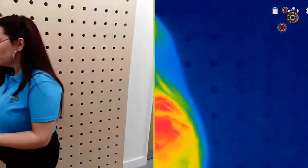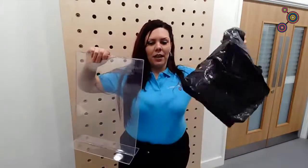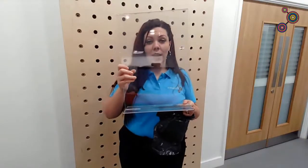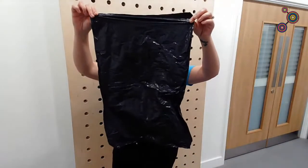So this one, I'm going to show you two different materials. I have one here and one here. One of them is see-through. I can see you, you can see me. We can use words like transparent to describe this material to regular light. Whereas this one, this is a bin liner. Opaque, right? Light doesn't travel through this one. Light that we can see with our eyes doesn't travel through it, and therefore I can't see you.